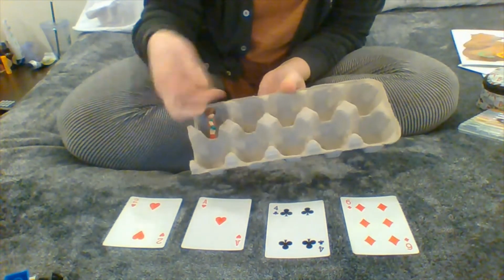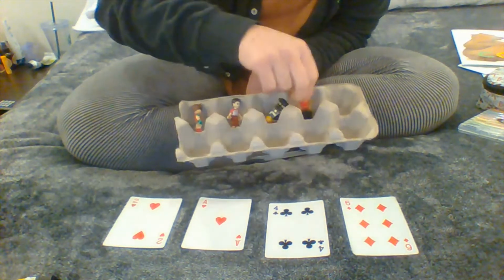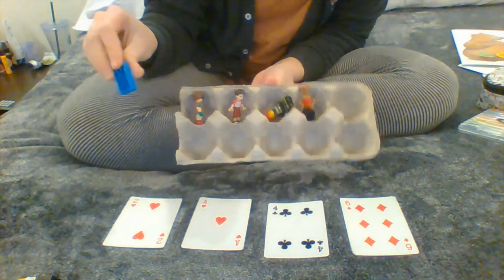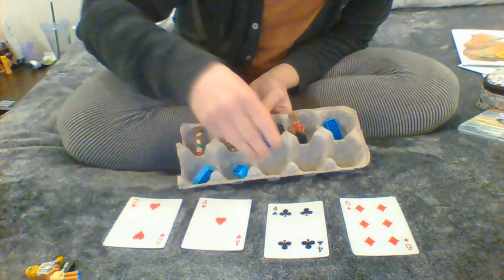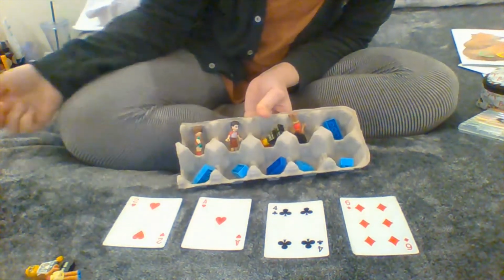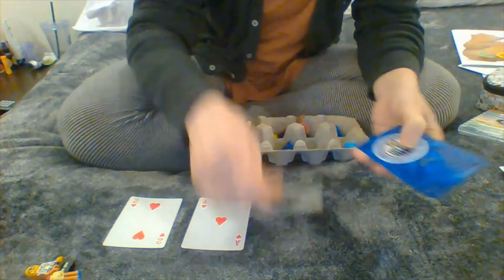So I'm going to use my 10 frame. 1, 2, 3, 4. And I want to see if 6 and 4 go together to make 10. So I'm going to go 1, 2, 3, 4, 5, 6. Hey, that does work. I'm going to take my 4 and my 6 and put it to the side. And now I'm going to flip up my new ones.